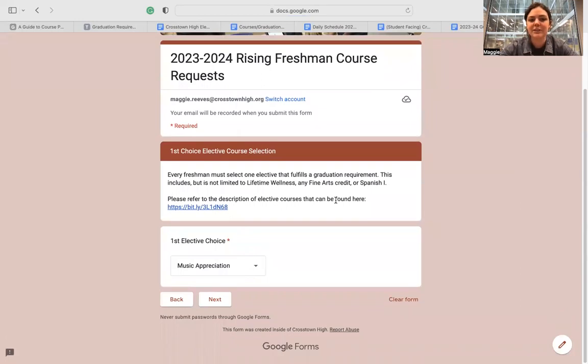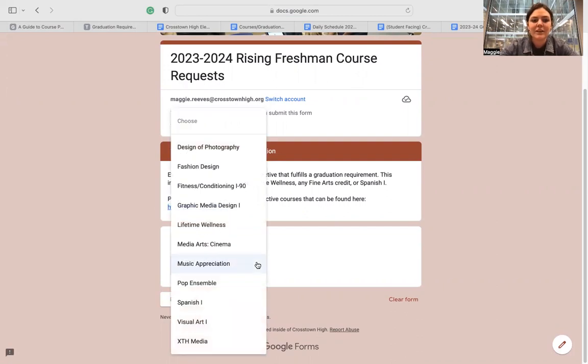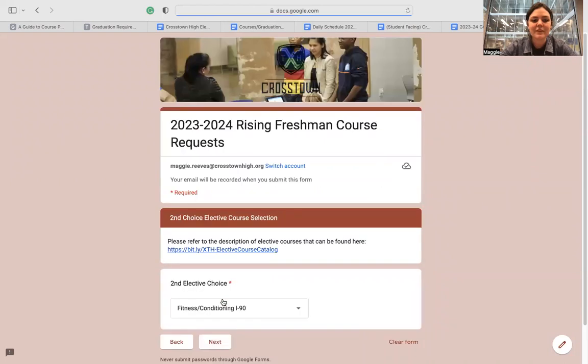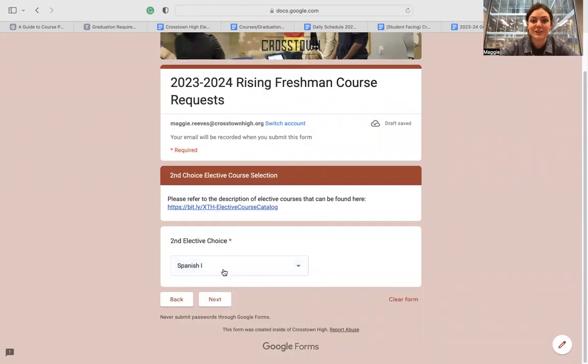Now, here's this note again. Every freshman must select one elective that fulfills a graduation requirement. This includes, but is not limited to, lifetime wellness, any fine arts credit, or Spanish 1. And again, I put a description of the elective course catalog right here. Now, you can choose any of these classes and they all count toward a required to graduate elective credit. So I'm going to say lifetime wellness because I want to go ahead and take lifetime wellness as a freshman. As my second elective choice, I am going to choose Spanish 1, which is another required to graduate elective.